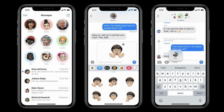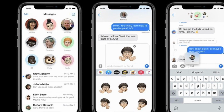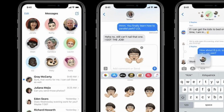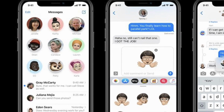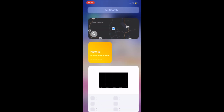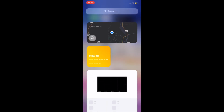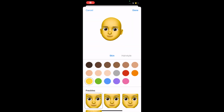Now let's come to pinned conversations regarding messages. This is also a really important feature they have added. You can pin your favorite conversations in the conversation list, so that you can easily access them and send messages to your favorite people. They have included the option that you can add up to 9 favorite people in the pinned list.